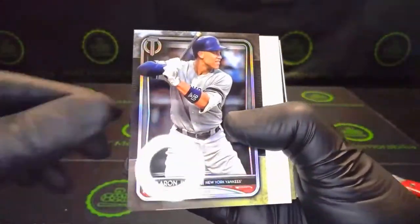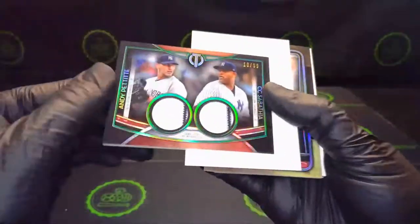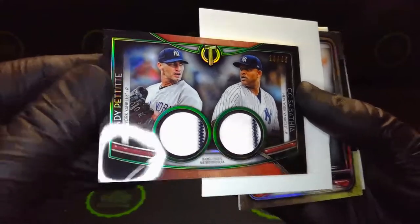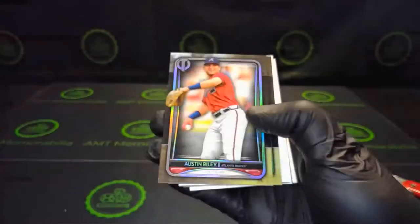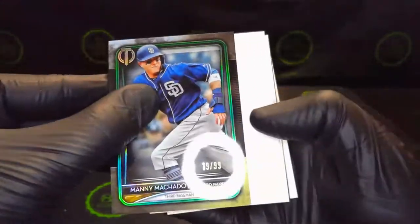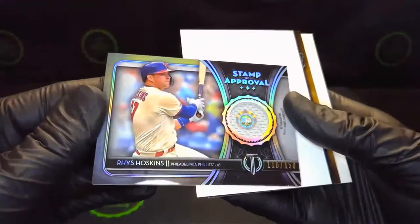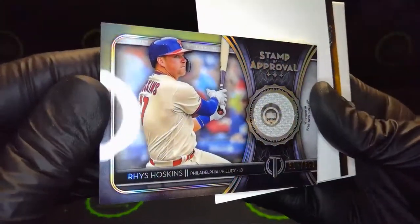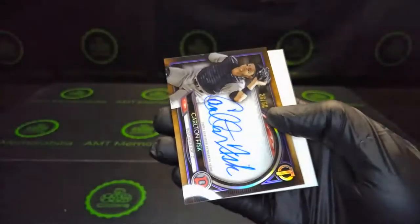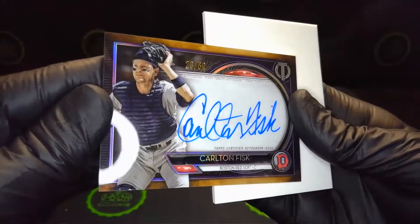Roger Maris. Aaron Judge, 10 out of 99. Dual, random. Andy Pettitte, CC Sabathia. Austin Riley, 19 out of 99. Manny Machado, parallel. Stamp of approval, 110 out of 150, jersey, Reese Hoskins. And 26 out of 50, again, Carlton Fisk, autograph.